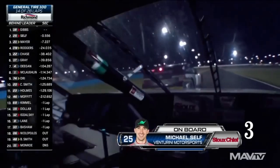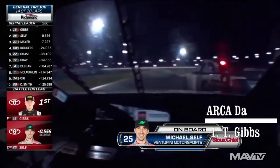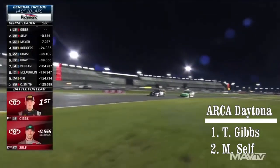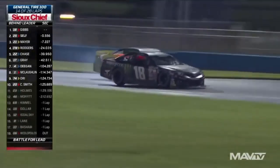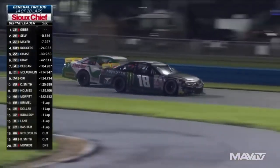Michael Self, what's he going to do here? Will he go after him? Ty made the move to the inside. He said, I need the inside position on the West Horseshoe. Try me on the outside if you want. And Self's doing just that. Through the kink, side by side here. Michael Self, will he get position here?